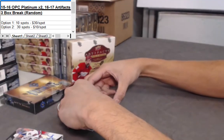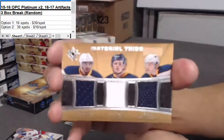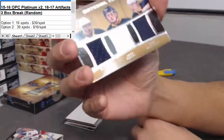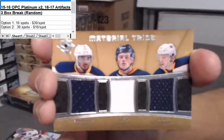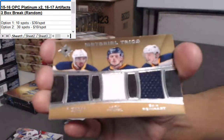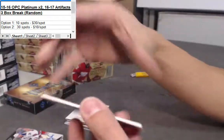Next card is nice. Whoa, nice. That's going to be a nice little random. Eichel. Evander Kane. Jack Eichel. And Sam Reinhart. So again, that will be randomized between these players. Yeah, it doesn't look like it's numbered. Yeah, no numbering.